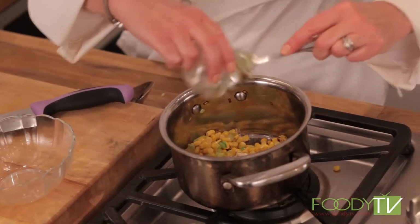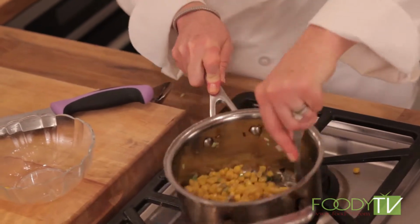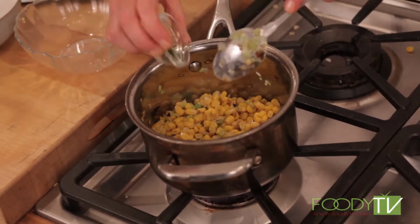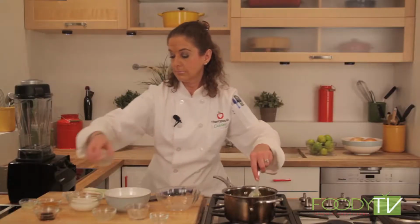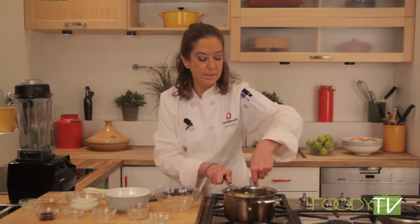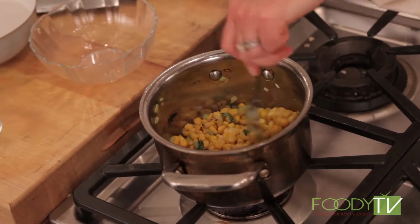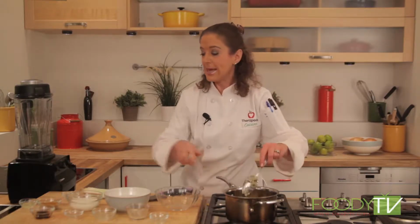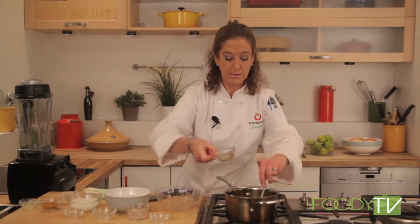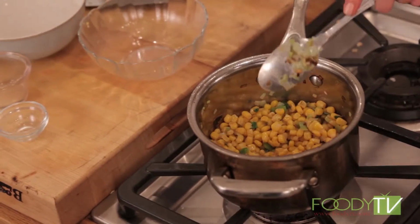Garlic is a wonderful spice for reducing inflammation. Next comes some fresh basil. Basil and corn just seem to be a wonderful pair of flavors that I love. Very, very common with Thai food. Next, I'm going to add some soy sauce. Just a little bit, and then my curry.